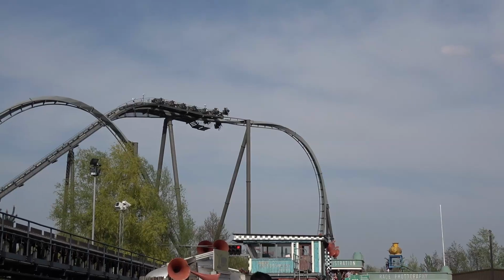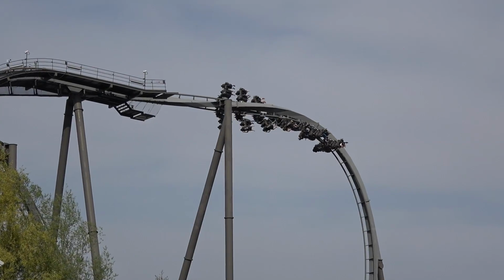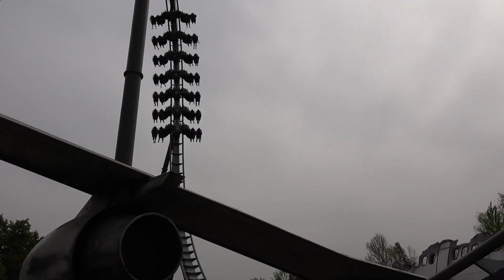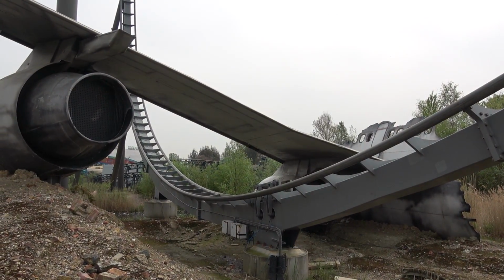With the Swarm, I like how you go through it nice and slow and you just put your hands in the air and you can just hang there, and it's that amazing feeling as you make your way down that huge drop and under the wing of the crashed plane. So that works as a really good head chopper element.